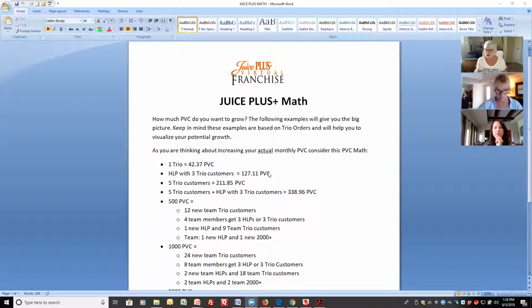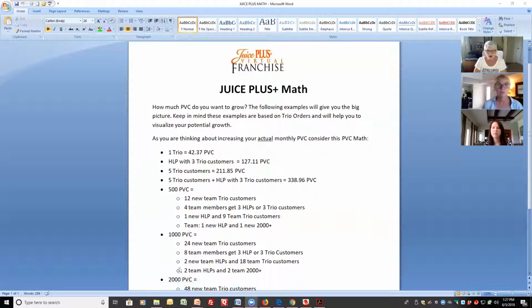You get 5 new trios in your whole organization. It doesn't matter where it comes from. That is almost 212 PVC points. And then 5 trio customers anywhere in your organization, plus someone does their HLP, that's almost 339 PVC points. So when you're looking to build, and you might have a goal of building your bottom line, maybe 500 or 1,000 PVC points per month or 2,000, this is the type of activity, and these are just examples, that your whole team needs to go through. And you're going to get this sheet, so don't worry about it. But the 500 PVC points in a month is equivalent to 12 new trio customers just on your team anywhere.